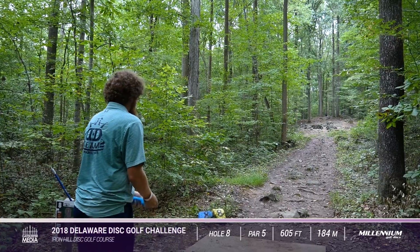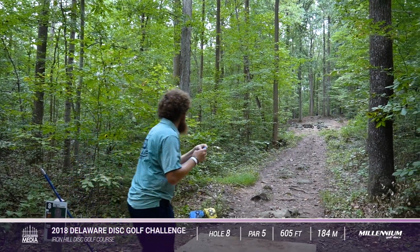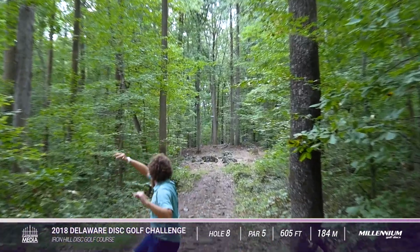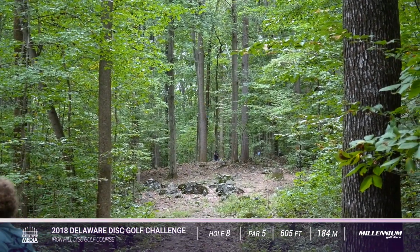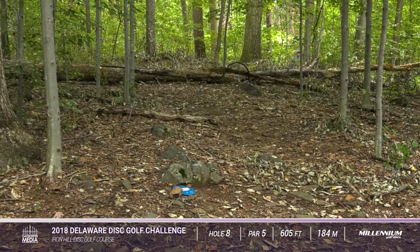That was a great shot. Ricky getting a little lucky through the right side there. I would say overall this course feels like the immediate rough is kind of soft and very forgiving. Sure. Where I feel like this hole, if you get off just a little bit, it's a little tougher to kind of scramble out of there.